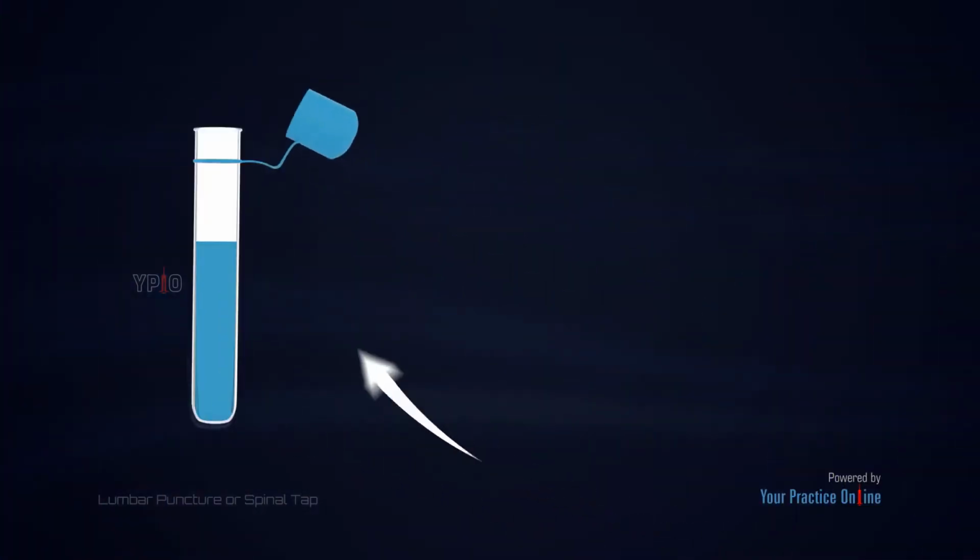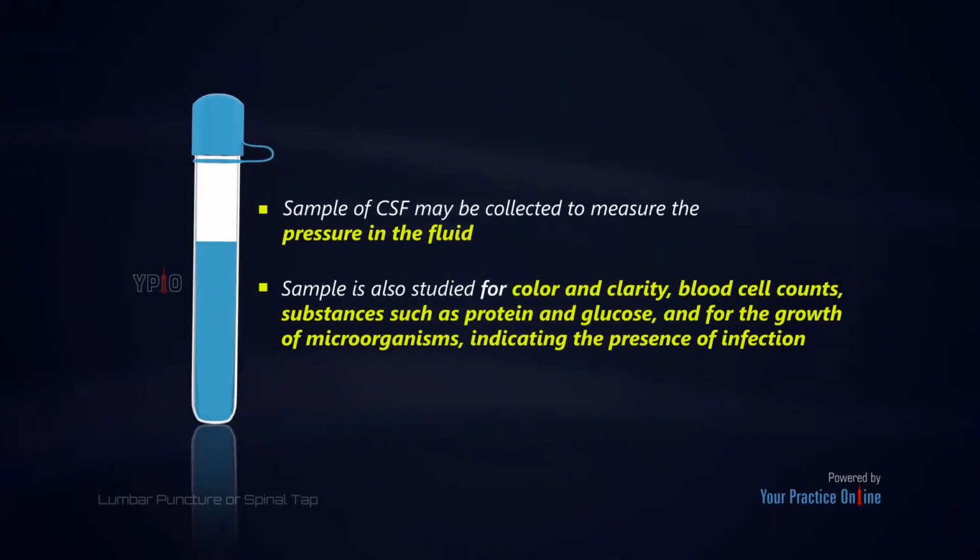A sample of CSF may be collected to measure the pressure in the fluid. The sample is also studied for color and clarity, blood cell counts, substances such as protein and glucose, and for the growth of microorganisms, indicating the presence of infection.